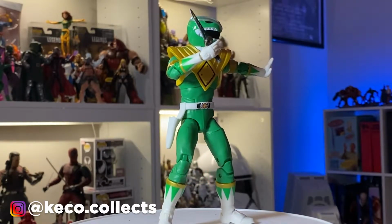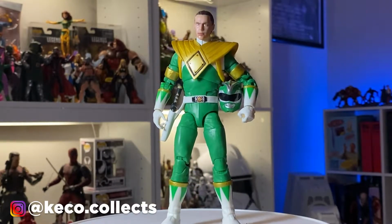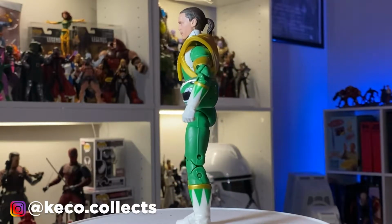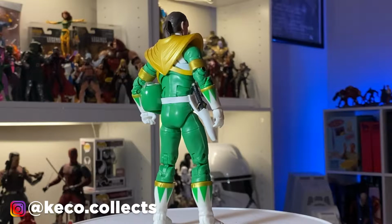As you can see, the sculpt is spot on, the paint apps are very well done, and the thing I like about these are the accessories, multiple hands, and these lifelike head sculpts. Hasbro has done a great job with their face printing technology to be able to really nail the likenesses, and this is a great representation of Jason David Frank.